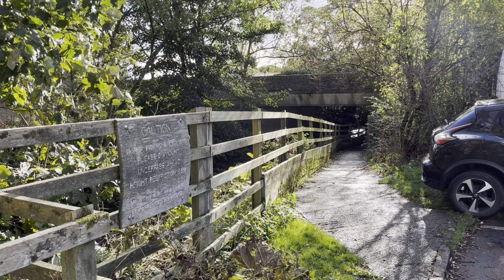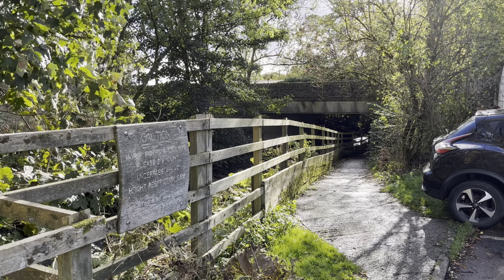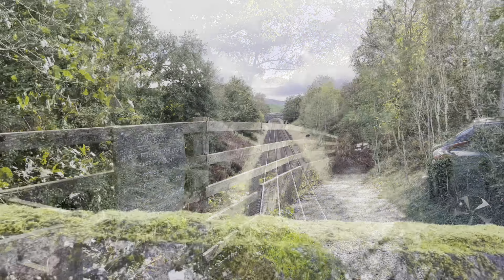So just outside of the car park is an underpass. You go through there and that snakes around to the right. And it takes you to the footpath to Stainforth Force. Ooh, it's a nice railway, isn't it?